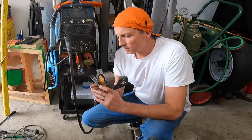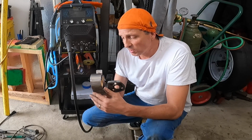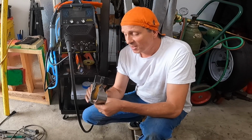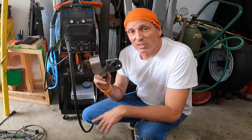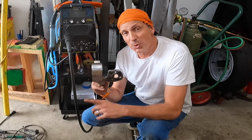Well, what's the verdict? From what I've messed around with so far with the flux core settings only, I'm very happy. Am I a master welder yet? No. Am I laying down perfect beads that I will leave undressed for the world to see? No. Will I be showing off welds on here on YouTube?